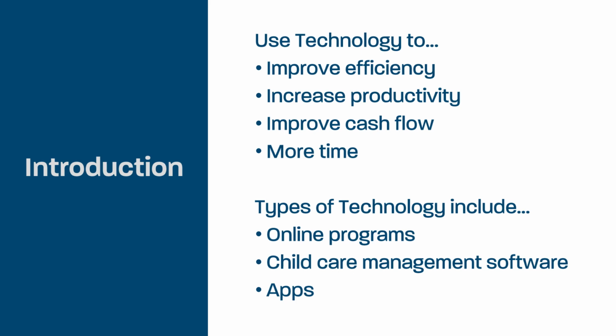There are many tasks to accomplish when managing your childcare businesses and expenses. The operations team is typically just one person. You can improve the efficiency of your childcare operation, increase your productivity, improve cash flow, and give yourself more time by using technology, such as online programs, childcare management software, or an app on your phone or tablet.